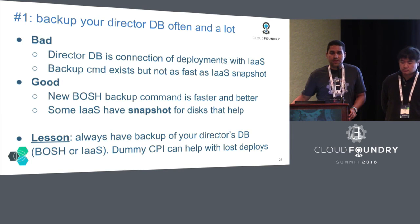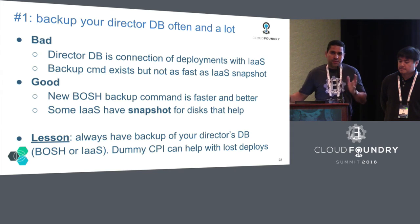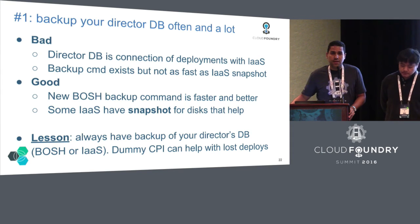I would highly recommend this. I have to talk to Dimitri and see if it's interesting enough for us to contribute. It might be IaaS specific also, so maybe it doesn't make sense, but it's certainly an approach that works for us. As I said, I put it as number one because it's the most catastrophic and it impacted me directly the most. But hopefully it's one you never have to do because you should all be backing up, right? Everybody, shake your heads.